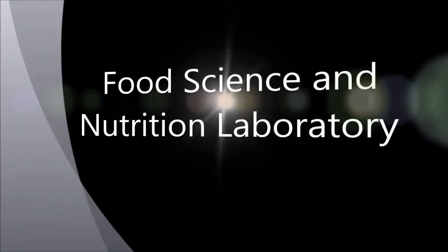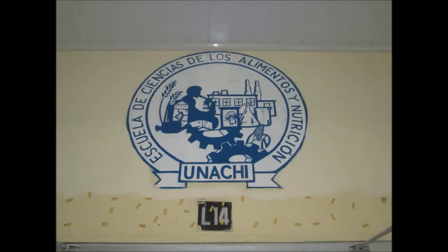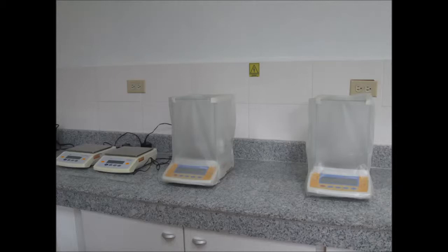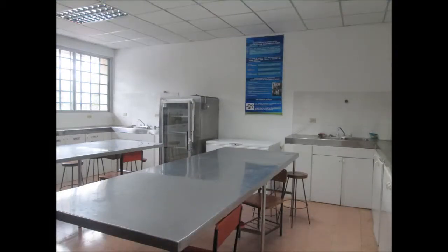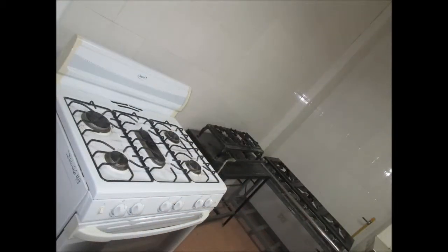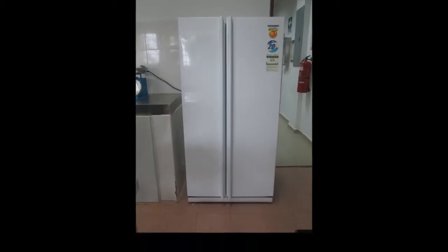Food Science and Nutrition Laboratory. These labs are used by students of nutrition and food science. The students perform physical-chemical analysis, determination of fat, and the pH analysis of the food. Also, products such as jellies, jams, hams, and wines, among others, are processed. This machine is used to make dehydrated food. There are stuffed refrigerators to conserve it and also different instruments that are used in these laboratories.